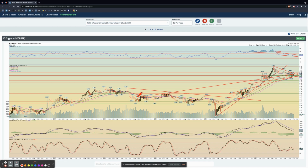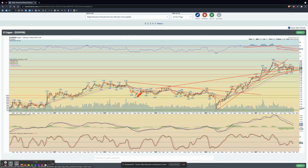So copper is in a very interesting symmetrical triangle right now. It's bouncing off this lower trend line over here, and then it's getting resistance on this upper trend line. So we'll see which way it goes. Now, what I do see here is we are now back above the 50 RSI level. So above this trend line would be a very bullish development. Below this trend line would be very bearish. My gut suggests that we will break out from here.